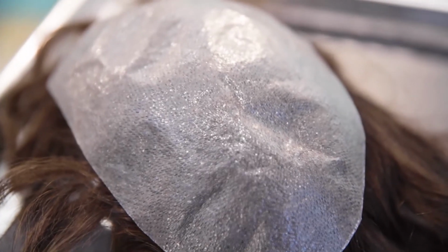Question number 3, what are the main bases on the market right now? So the main bases on the market right now are the lace system and the poly system. Which one is best? It all depends what you want. A lace system is a bit more breathable and the poly system is obviously not as breathable, but it's an easy cleanup. So the choice is yours.